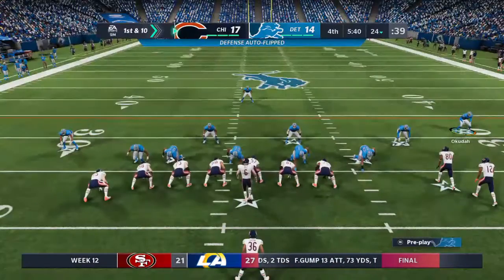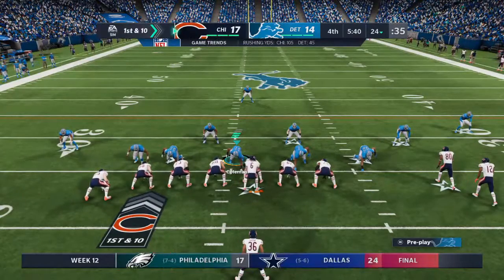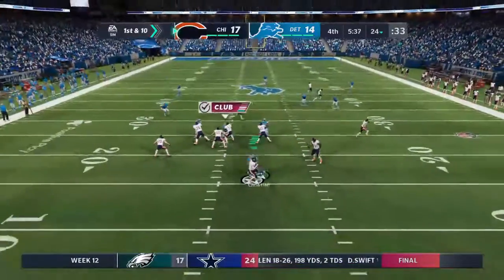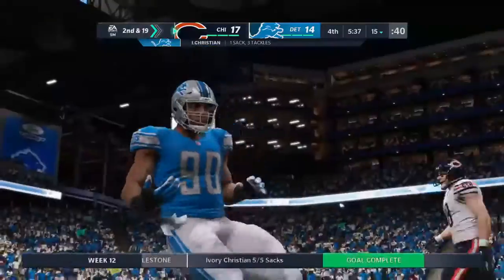Well, we had a number of good games in the afternoon sessions, but this Sunday nighter might top them all. So we come up here on 1st and 10. The play-action fake. They'll look to throw. And under the Lions' pressure, he's brought down.